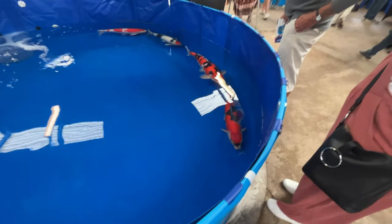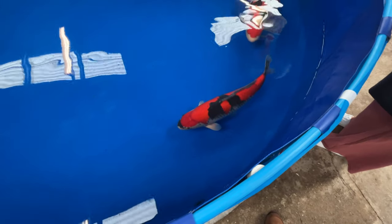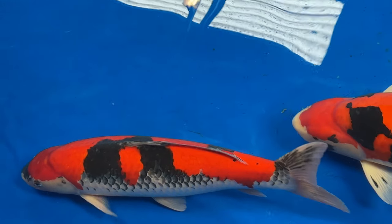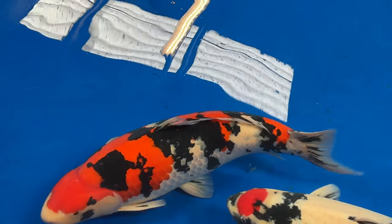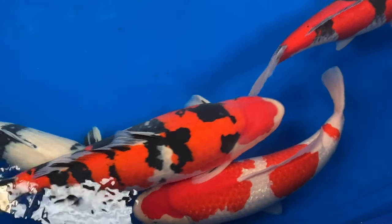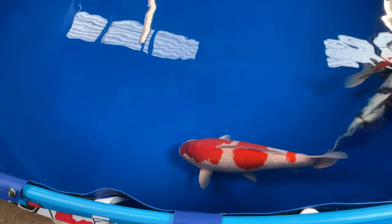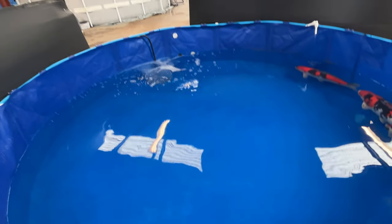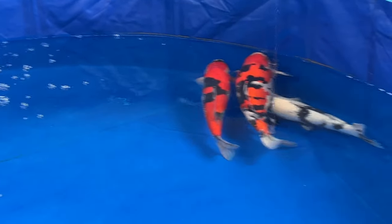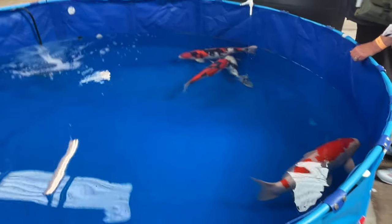Now we are at vat number three. Very nice. Floating Benny on that. Got a very nice shower. Nice kaku. Ginrin. They've all got the new airing on the vats. So that's vat number three.